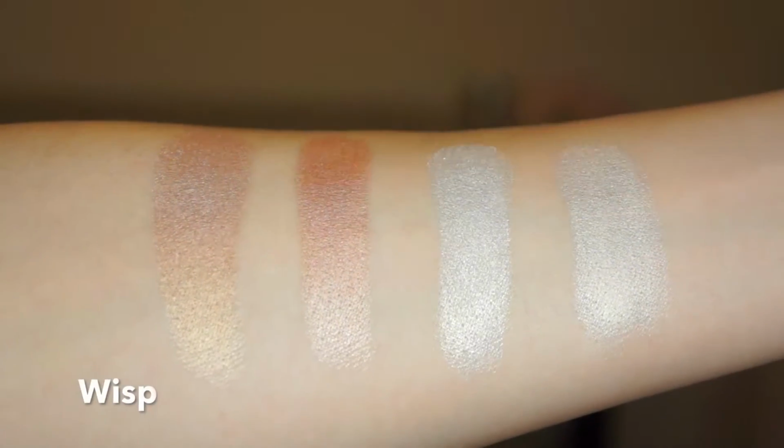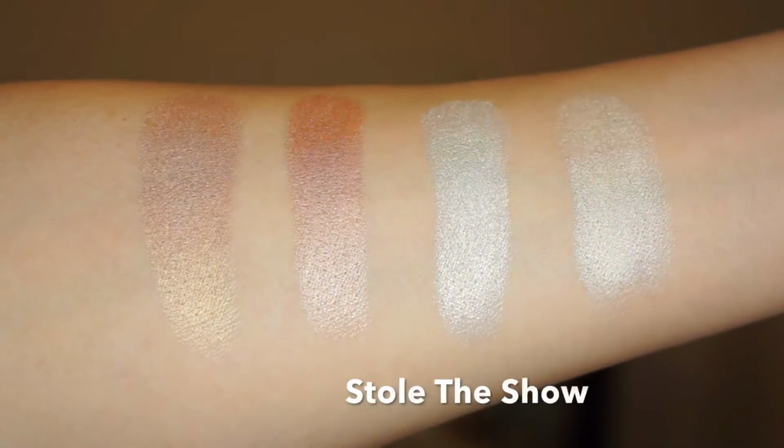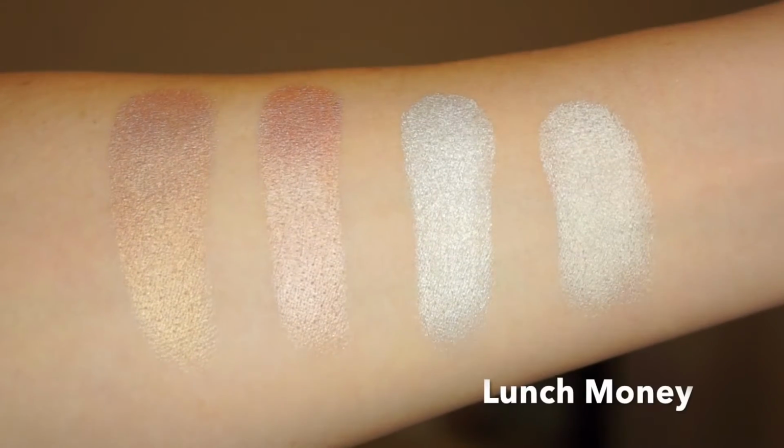I also have 4 ColourPop highlighters. These are cream highlighters, and I like a good cream highlight because you can build them up really easily, and it's just quick to pat a little bit on your finger and then on your cheekbone and you're good to go. And they just melt right into the skin, and I really like this formula. It's the classic ColourPop formula. It's like a silicone cream pigment. I don't even know, but it's very bouncy and fun to touch. So I have 4 of them. I have the shades Wisp, which is my favorite of the 4, Butterfly Beach, Stole the Show, and Lunch Money.